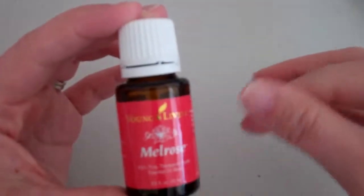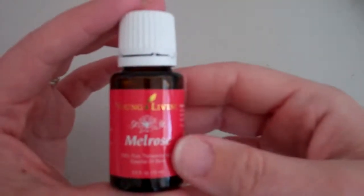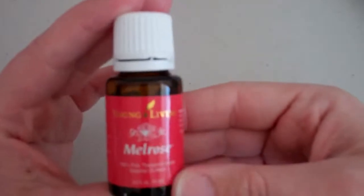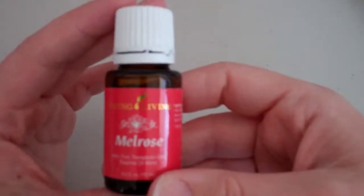So I normally use frankincense and lavender, but I heard that Melrose can give it a little bit of a kick too, and like I said, it's just really good for skin. So diaper rashes, skin irritations, eczema, all that kind of stuff. So we got Melrose for that because I was really excited to try it, and like I said, I normally try to do at least one new oil a month, which we've done a couple this time. So that one is Melrose.